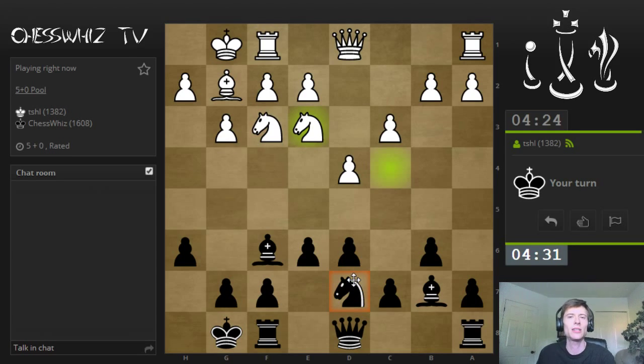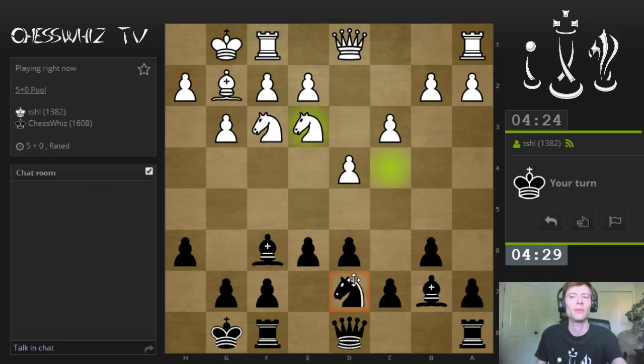So interesting chess position. Let's adjust the camera a little bit. There we go. Now we can see my shirt better. But it's time to strike out on that center. I can either play e5 or c5 to hit the center. And I've got to decide which one that's going to be. Maybe I should prepare my rooks first.